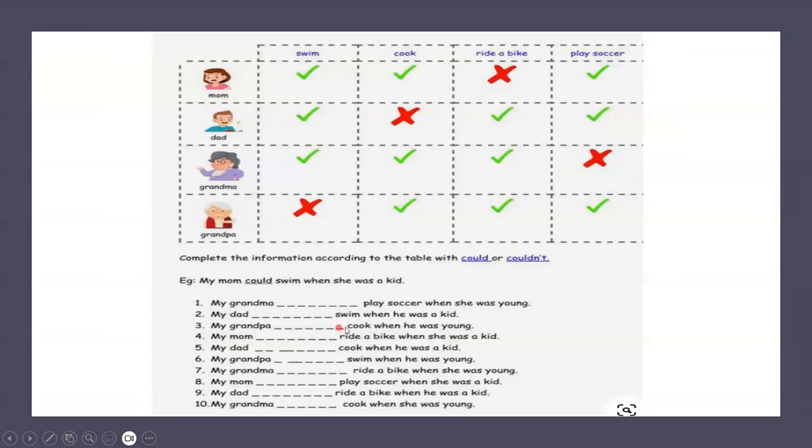My dad could swim when he was a kid. Number four, my mom couldn't ride a bike when she was a kid. My grandpa couldn't swim when he was young, okay? And the last one, my grandma could cook when she was young.